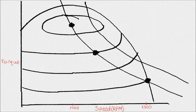As the engine moves up and down these lines of constant power, it can raise and lower fuel efficiency dramatically. A difference of only a few hundred RPMs can make a 20% change in fuel economy. There is a sweet spot that the engine can operate in, and at this area, the engine is converting most of its energy into power.